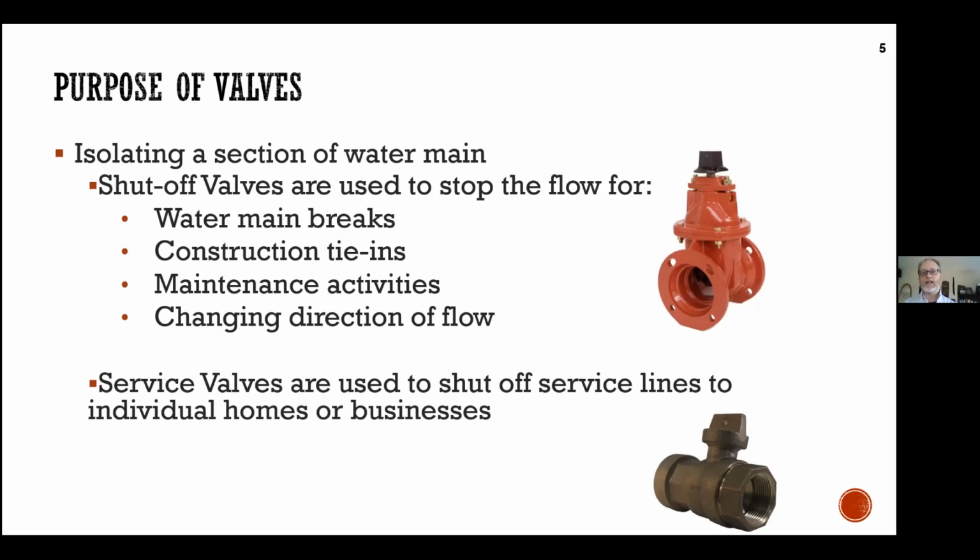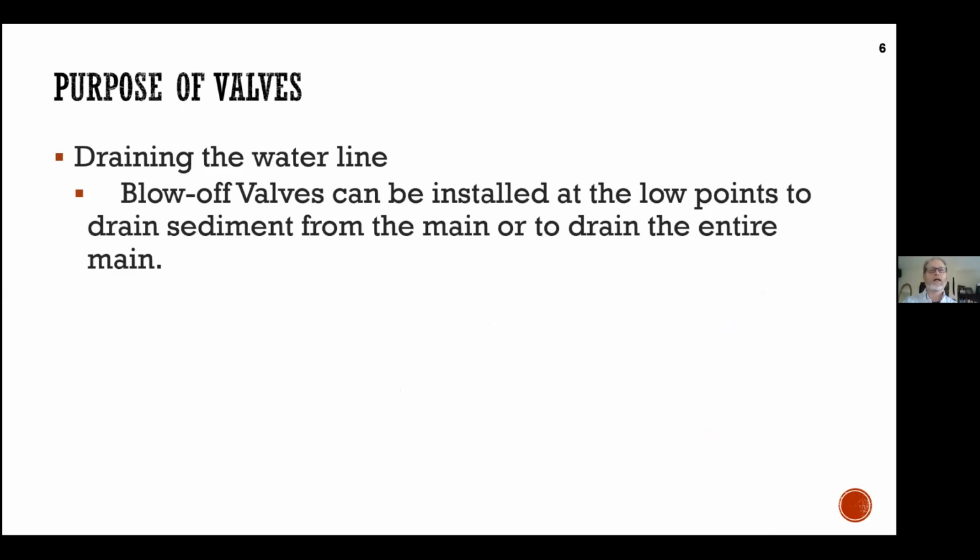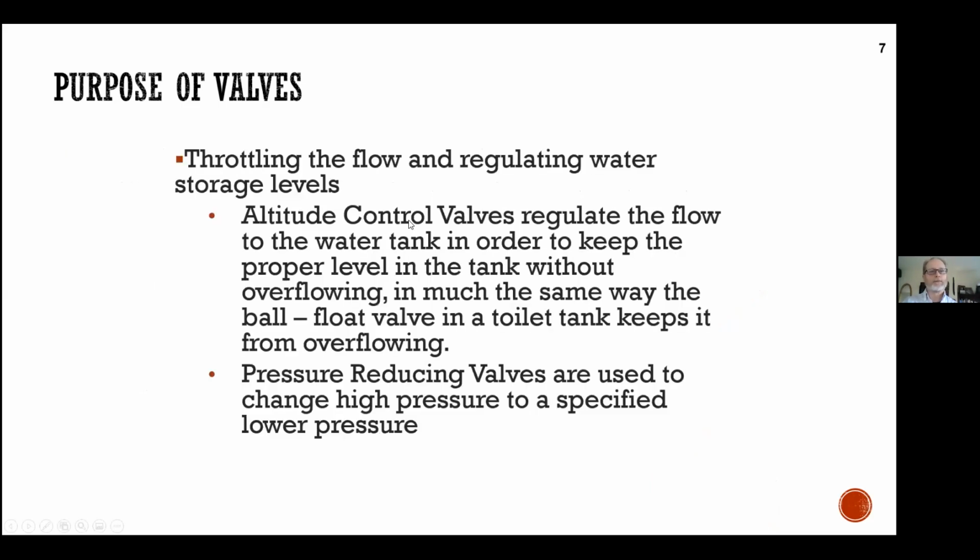On a smaller scale, every individual service connection to a home or a business may need to be isolated from time to time. And when we say isolate, we're talking about from full open to full closed. Those kind of valves that we typically use for that are gate valves. We can drain the water line with a blow-off valve as well, and typically we use gate valves for that purpose. We'll talk some more about altitude valves for throttling and regulating.